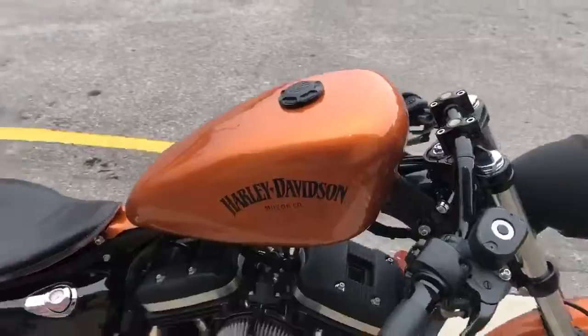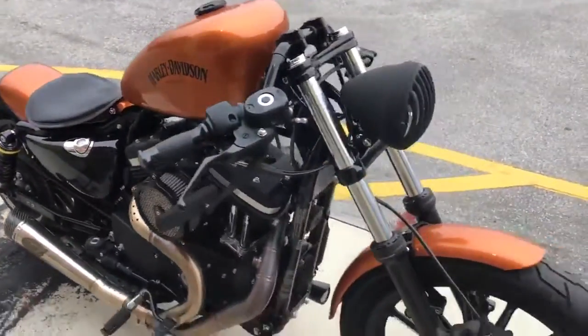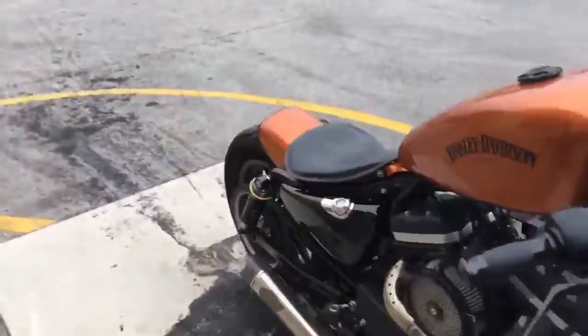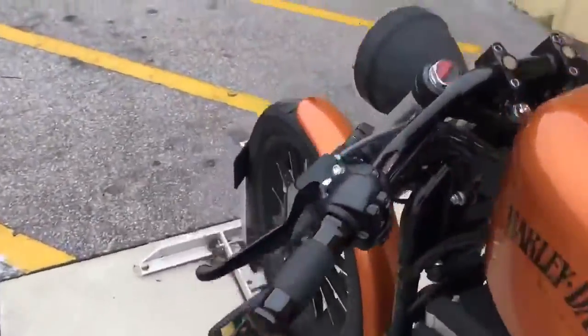Really good paint job. I love this amber that's on this bike. They've upgraded the headlight on this bike. Come on down if you want to take a test ride. We'll be glad to show it to you. We actually relocated the speedo on this bike.